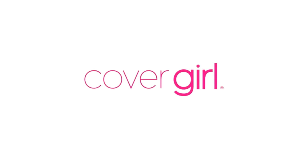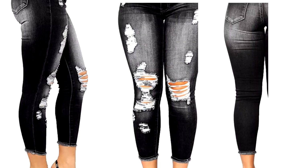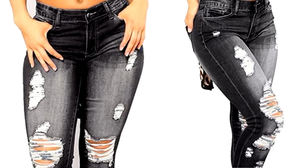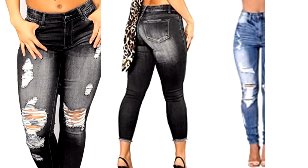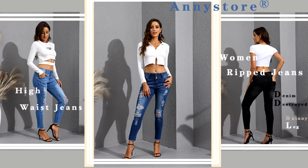Basic 5-pocket skinny jeans for girls. High-waist jeans, skinny, stretch, ripped. Soft, lightweight, stretchy, breathable and durable features. High waist, denim destroyed, skinny leg, zipper closure, long pants, button-down classic denim, 4 pockets at front and back, slim fit. Women high-waist skinny stretch ripped jeans, destroyed denim pants.